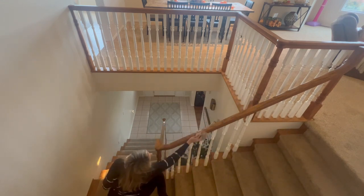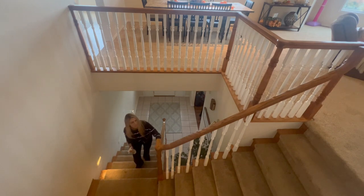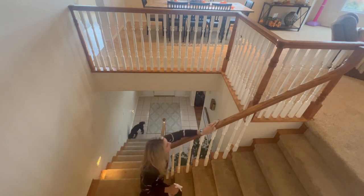I'm going to stain the banister and some of the steps dark, almost black. I'm really excited. It's going to be a little bit tedious, but I think it'll make a big difference in how our staircase looks. I love the idea of black accents throughout our house.